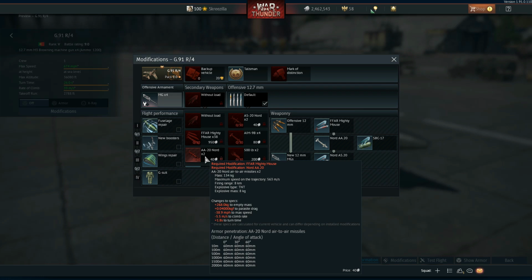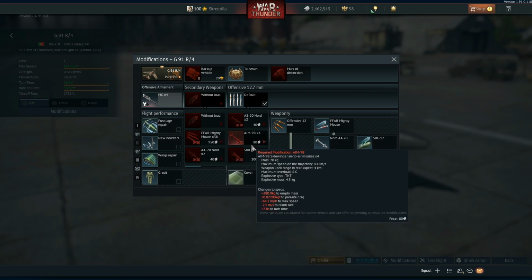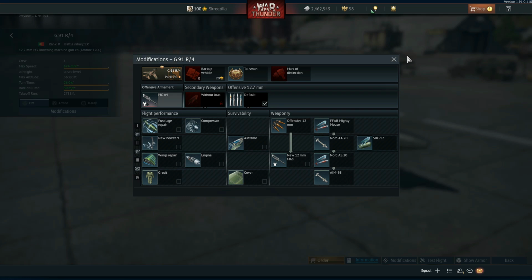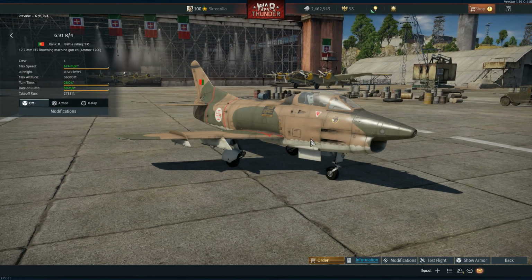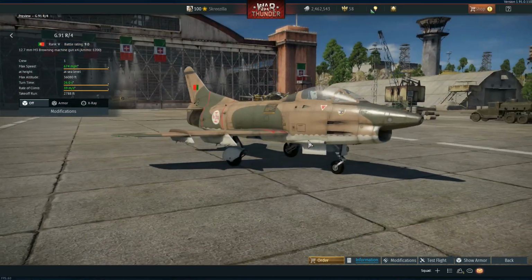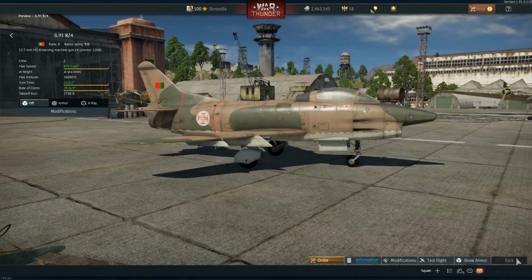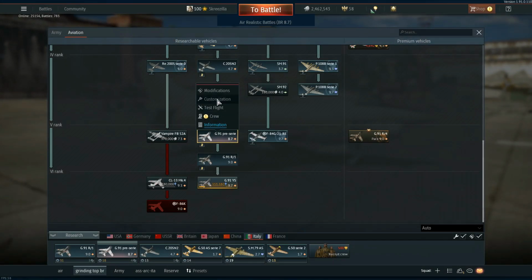The plane itself has 50 caliber machine guns on board, 4 of them, so very similar to the regular tech tree. Performance-wise, again, it's very similar to the regular tech tree as well. These planes were sold to Portugal after they were built initially for Greece and Turkey. So let's look at the pre-production.